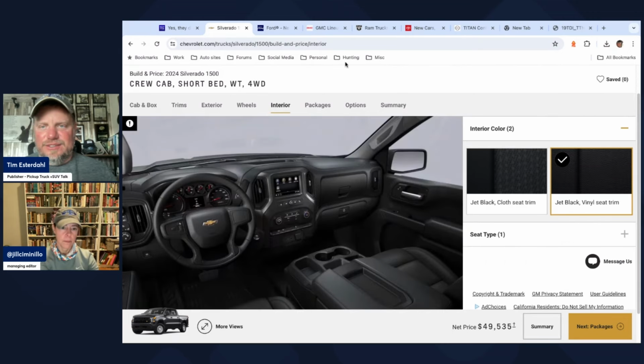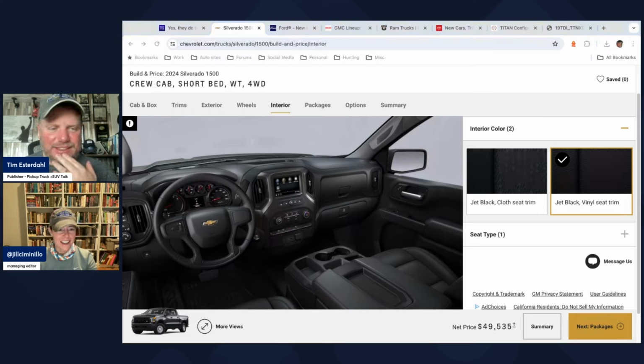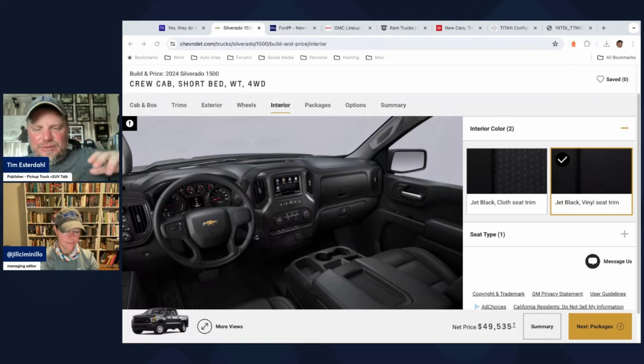You know what that looks like, Jill? That is the 2019 Chevrolet interior, right? It's that very small screen. That's the stuff Chevrolet got yelled at over. Journalists were mad, customers were mad. I remember to this day they were touting all these amazing camera views, and I said, well, you can't see any camera views on a damn small screen anyways.